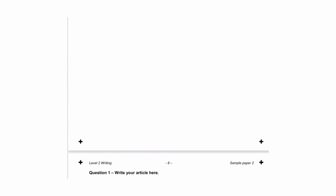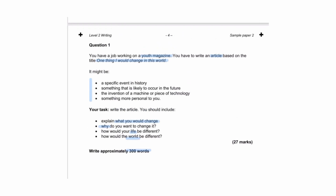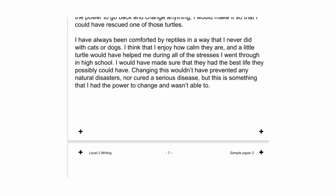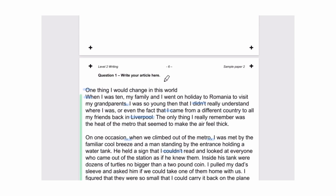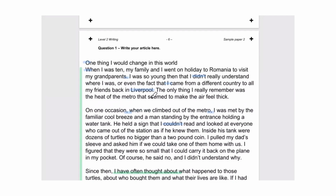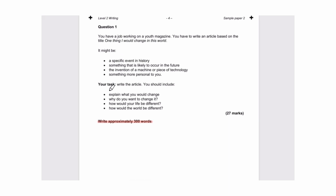It's also important to make sure that your answers are an appropriate length and they include appropriate details. So in this question, we've been asked to write approximately 300 words, and this sample answer meets that word count. So we've got also a range of details that are relevant. How do we know that they're relevant? Well, they've answered all of the bullet points that they should include.